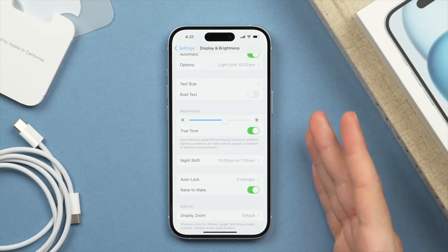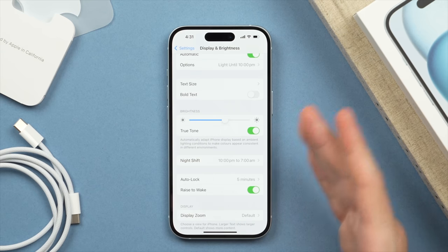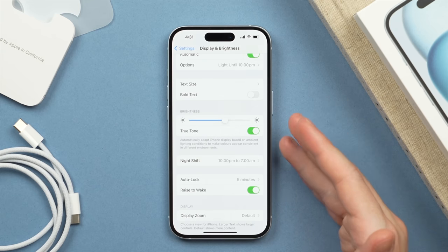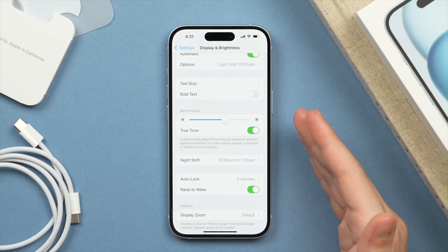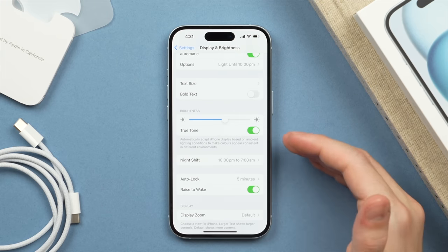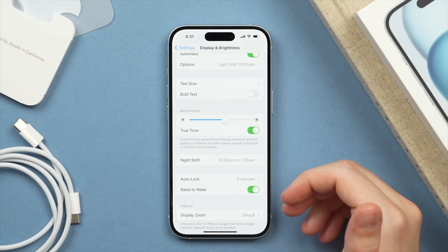My only suggestion, or only opportunity really, or moment to turn this off, is when you're editing a photo or video, as of course in that instance you want the colors to be as accurate as possible, so then you want this to be off. But otherwise, I definitely recommend you keep this on.